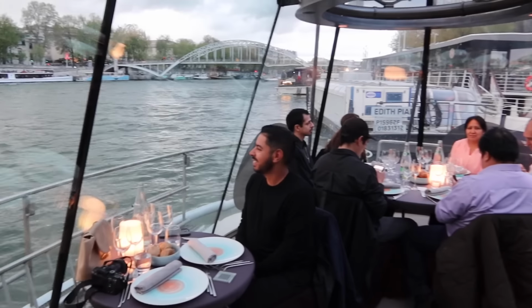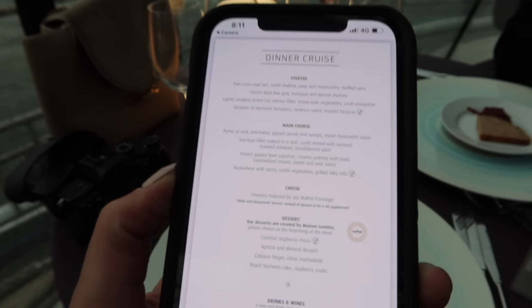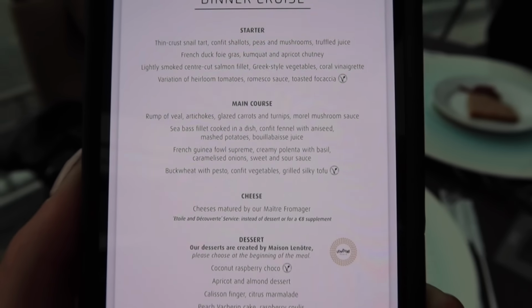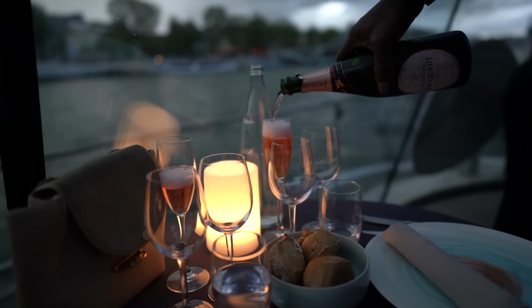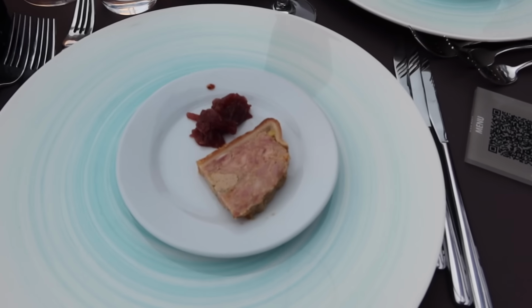We made our way on board, and we were seated at the front of the ship because we had the premier ticket, and that included 3-course meal, a welcome champagne, a dessert plate, cheese plate, and a final glass of champagne. So a lot of drinks on board, and it was a really fun time.